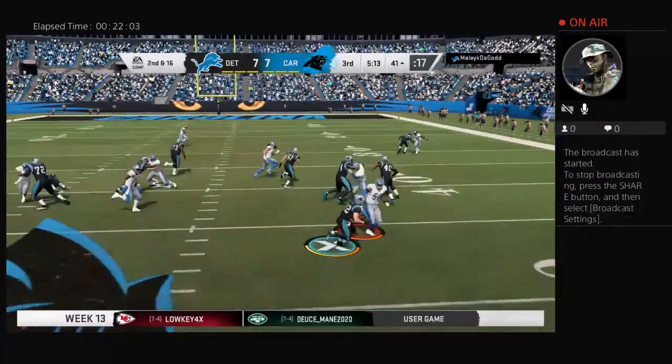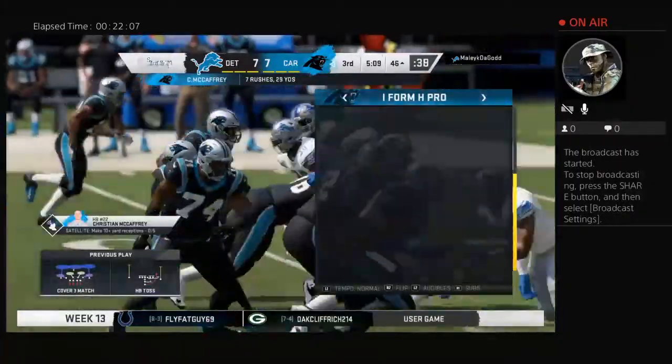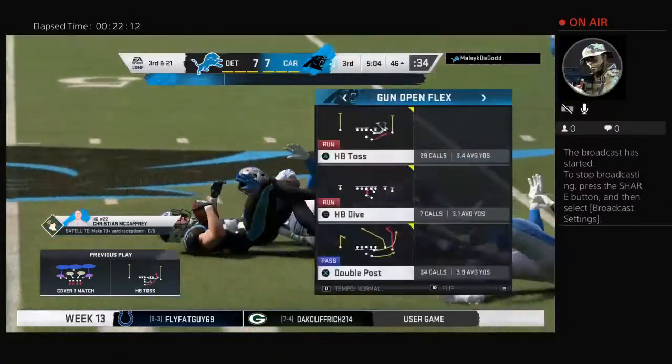Again, they run. Again, it's McCaffrey. And he is going to be stopped cold behind the line of scrimmage. That's going to go down as a loss of 5, and it brings up 3rd down.